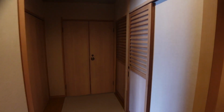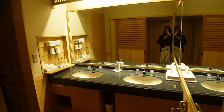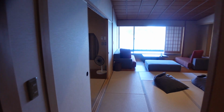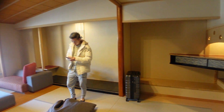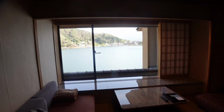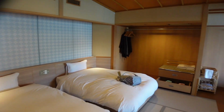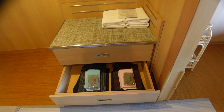Then as we move away from there, I think this must be the toilet. So we have a water closet here and also a separate sink on this side. Then coming around, we are entering the rest of our room. We've got a TV on this side. And look how beautiful this section is. This is the lounge area that overlooks the stunning view. And then coming around to this side, we have our two beds. We've got robes and slippers, towels, as well as our sleeping clothes.